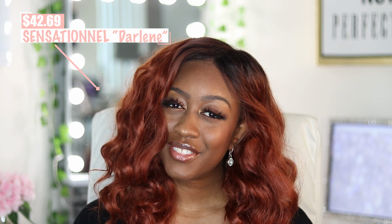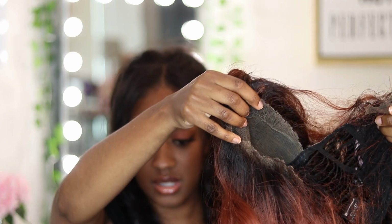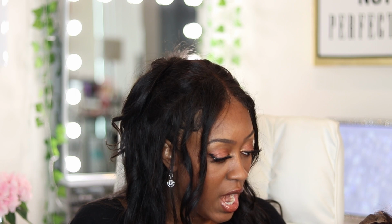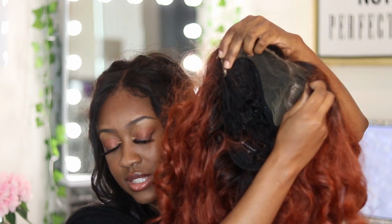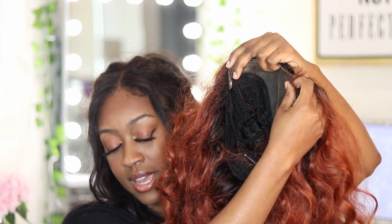This next one is a Sensational Cloud 9. This is her. The parting space in this was very nice. However, guys, look at this. Just from me brushing it, I don't know how easy it would be for it to just tear apart. It's supposed to be like this, but it ripped apart like this. You see what I'm saying? So for that, it pains me because I love Sensational. For this one, I'm gonna have to give her a 4 out of 10.